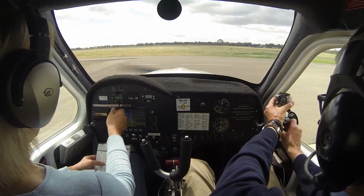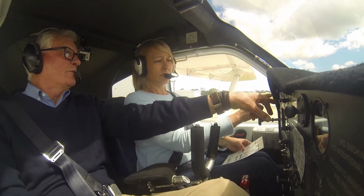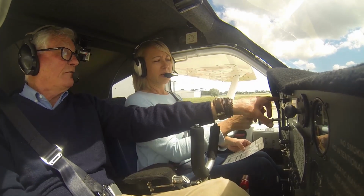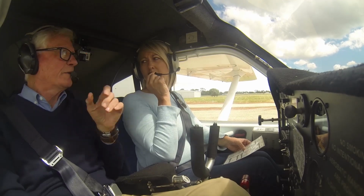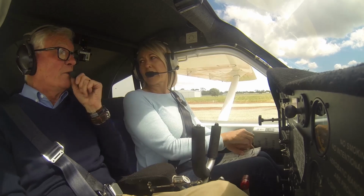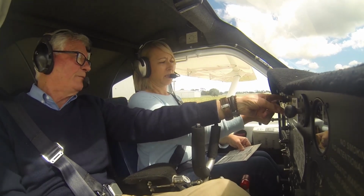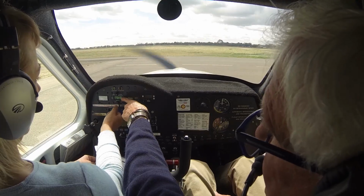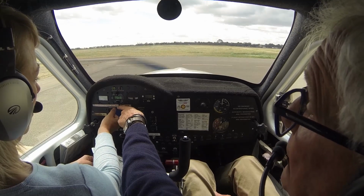As you'll see today, the flying conditions were marginal for circuit training, but Louise doesn't seem to be fazed by the turbulence, so we spent an hour with flapless takeoffs and flapless landings. We need to keep the aircraft pinned to the runway for longer than usual to manage the crosswind component, as well as the unpredictable turbulence. The same applies to a flapless landing.